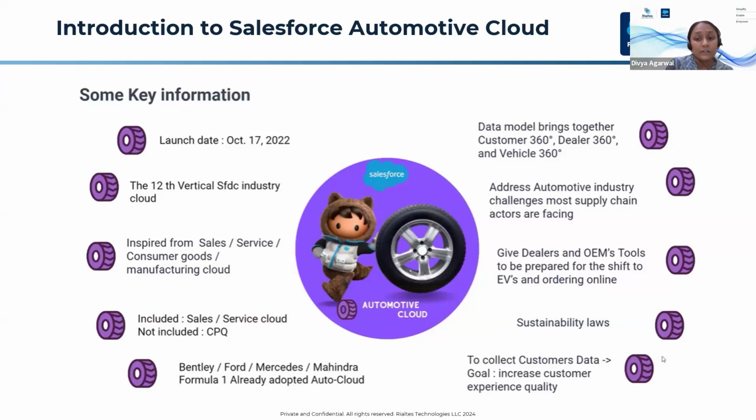Dealers and OEMs also get tools so that they can shift to EVs. As we all know, in the coming years there will be a vast shift from diesel and petrol vehicles to EVs. So this cloud is perfect for managing EVs and ordering online. It also helps with sustainability laws, because it provides data, and data helps with sustainability law compliance. So collecting customer data becomes the goal, to increase customer experience quality. With this, let us understand Automotive Cloud more deeply.